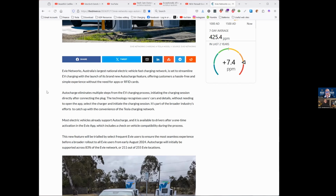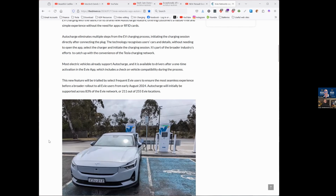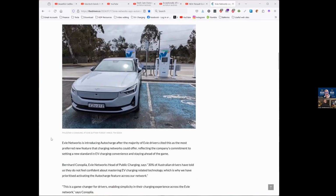So they're hoping that they're trialing this, and then it'll roll out from early August, which is only a couple of weeks away. Cool. And it's auto charging. It's going to be supported across 83% of the EV networks, or 211 of their 255 locations. Why the others can't do it, the other 44, I don't know. But I think that this is going to be a godsend.